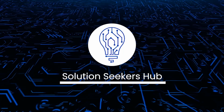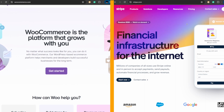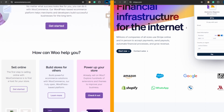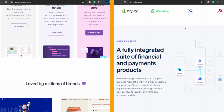And for today, we are going to talk about Stripe and WooCommerce Payments. WooCommerce Payments and Stripe are two leading payment solutions for online businesses, each offering unique features and benefits. In this comparison review, we will delve into the details of WooCommerce Payments and Stripe Payments to help you make an informed decision for your online payment processing needs.